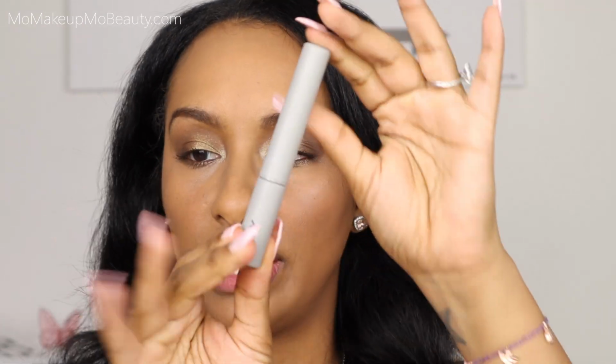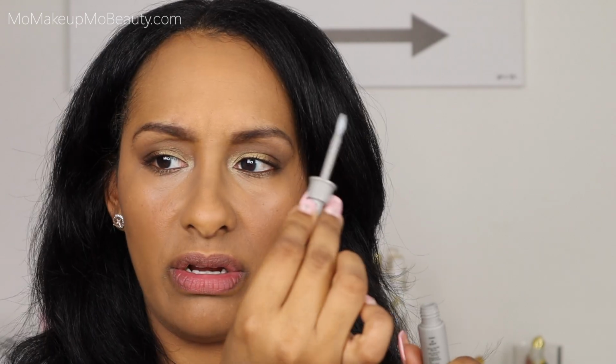Really quick, I do have a lip liner from Refy. I have tried a few products from them, not too many. This is called the Lip Sculpt, Lip Liner and Setter. A dual-ended product that allows you to line and set your lips to achieve the ultimate long-lasting lip look. Just read the instructions. Here's the packaging. You would apply the lip liner first, and then to set it to be long-lasting, you apply this down here. It's like a little silicone applicator thing.